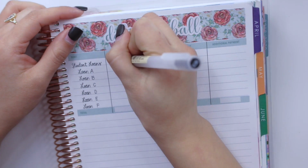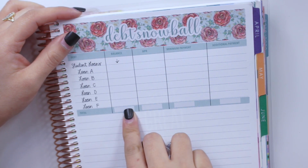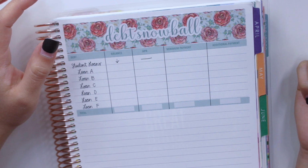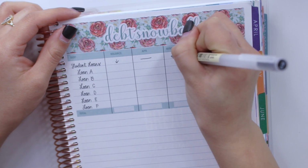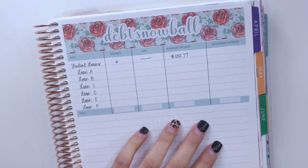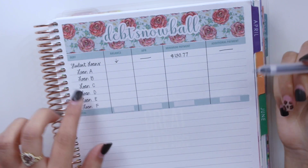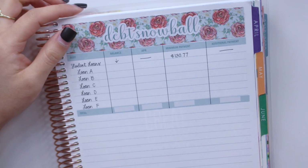I'm going to put a little arrow here for this because the balance is for all of these. Then for the APR, I'm going to put a dash because all of my loans have different APRs. The minimum payment that I pay as a whole, though, is $130.77, and that is a fixed payment that I pay every single month. And then I'm going to put a dash here for additional because I did make the additional debt payment towards loan A, so you guys will see that right now.